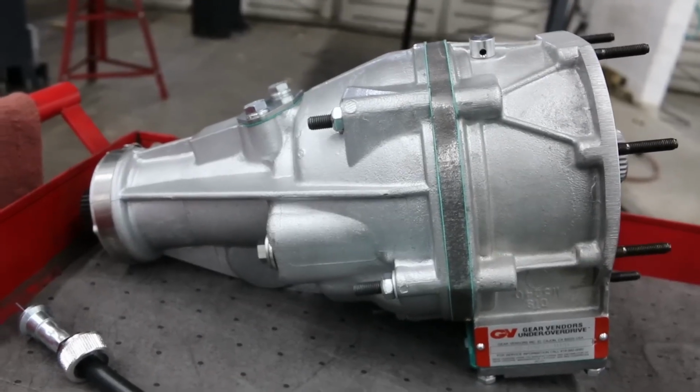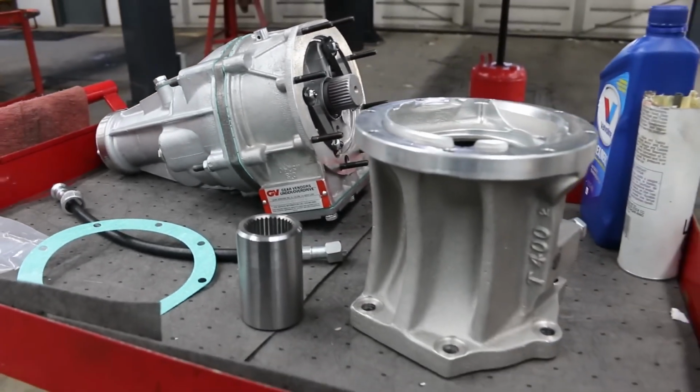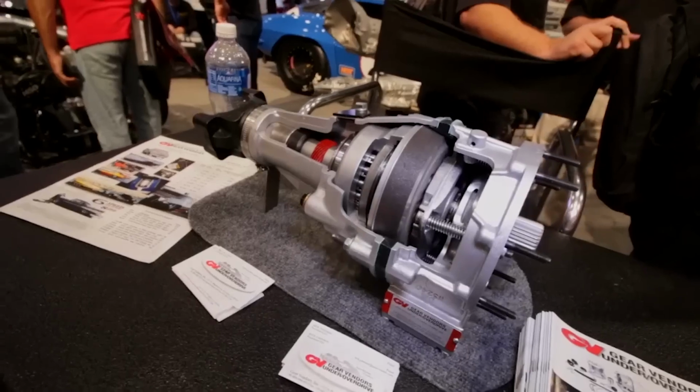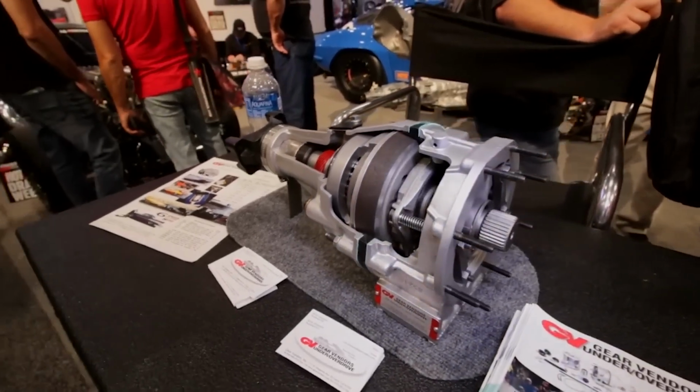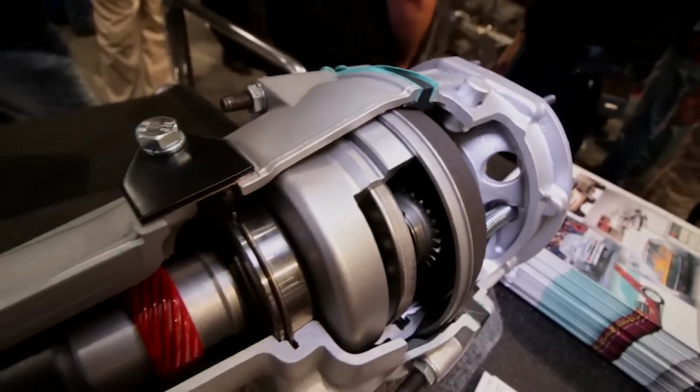So a Gear Vendors overdrive is a separate transmission, basically a one-speed overdrive that bolts onto the back of just about any transmission you can think of through an adapter housing. And what it does is the output shaft of the main transmission drives a pump in it, just like the engine would drive a pump in a regular automatic. That builds oil pressure, and then the electronic controls apply the oil pressure to the clutch pack and shift the gears for you. Once that happens, the output shaft speed is increased versus the input shaft speed, and you get an extra gear. There's a lot of ways to use it.